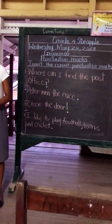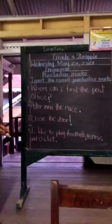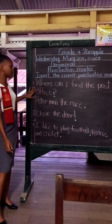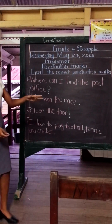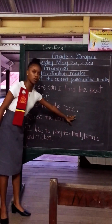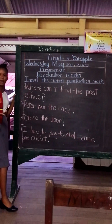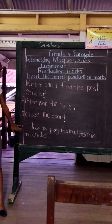So let's read it back together now with the punctuation marks. Where can I find the post office? Question mark. Because this sentence is asking a question. Where is the post office? Good. Peter won the race. It is telling us who won the race. So we put a full stop. Good. Close the door. This is like mommy or daddy giving you a command that you should shut the door, right? Good job. And our last one.